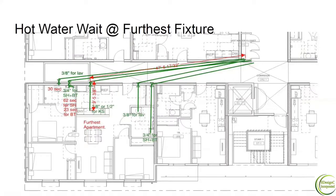So initially we were looking at what our hot water wait times are going to be, and we saw that it's going to be quite a long wait. It's 60 seconds potentially for a shower, and 23 seconds for a bathtub.